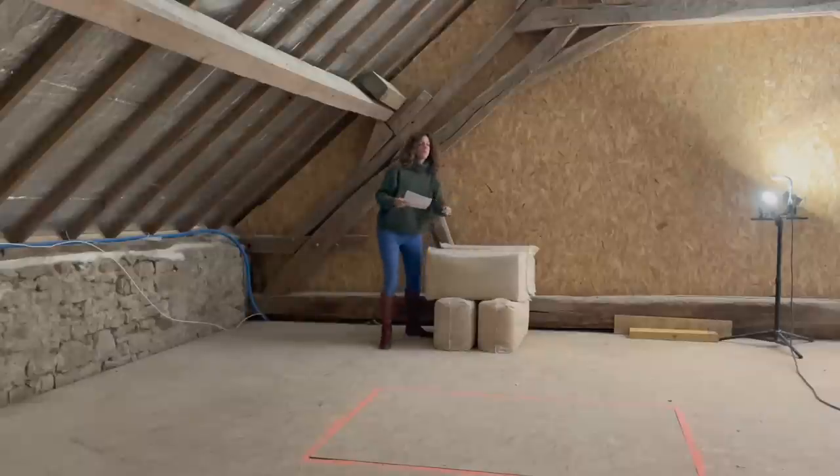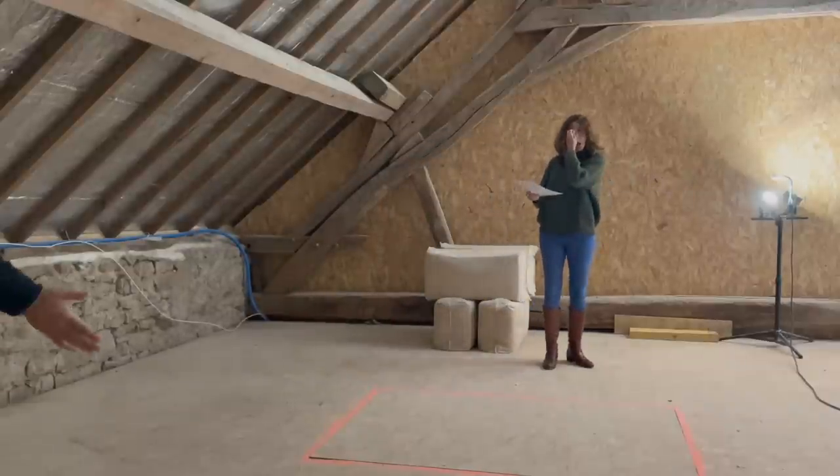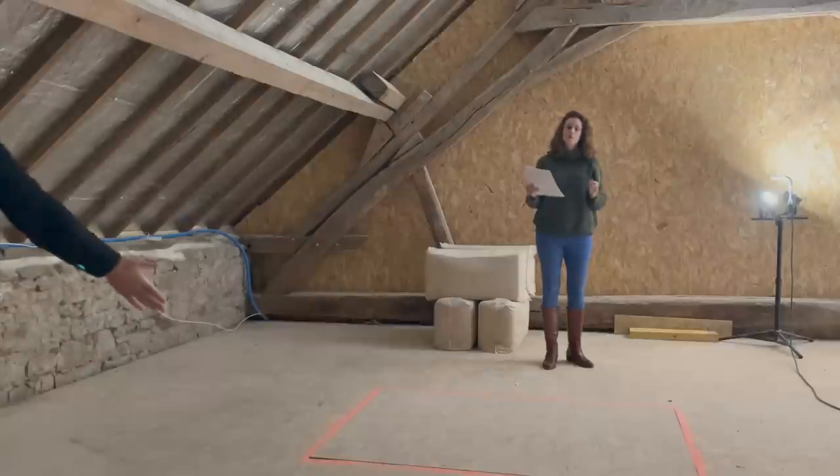And I'm just so excited. I can't wait to see this all come together, but I first need to get the good measurements, make some drawings, and figure out how exactly we're going to do this. Okay, let me share with you what I have in mind.